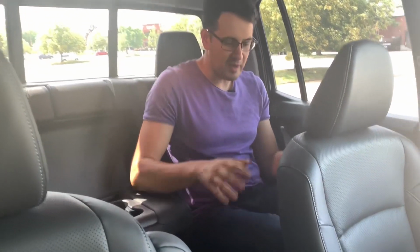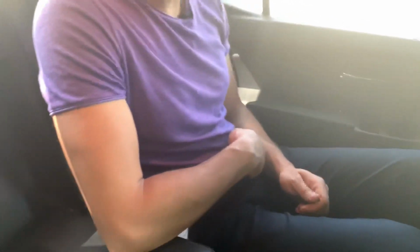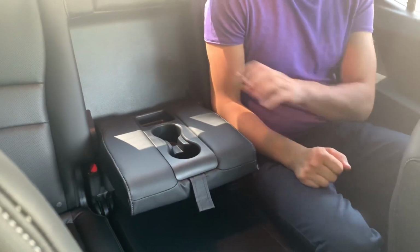I cannot tell you that you have plenty of room on the back seat. For example, if I'm sitting behind myself, my height is 5'6", and it's good enough. It's definitely not, I don't know, like a Toyota Corolla. It's a pretty good amount of space, but not huge. At the same time, my kids love this car. Why? Because you sit much higher compared to the front seat, and they can watch everything through the window. Plus, the back seat has one of the widest armrests I have ever seen, with a cup holder.